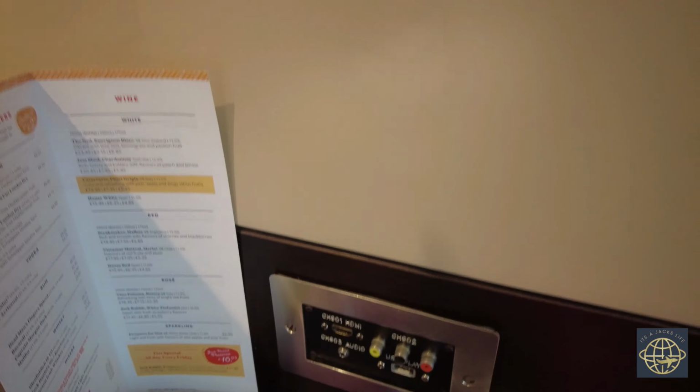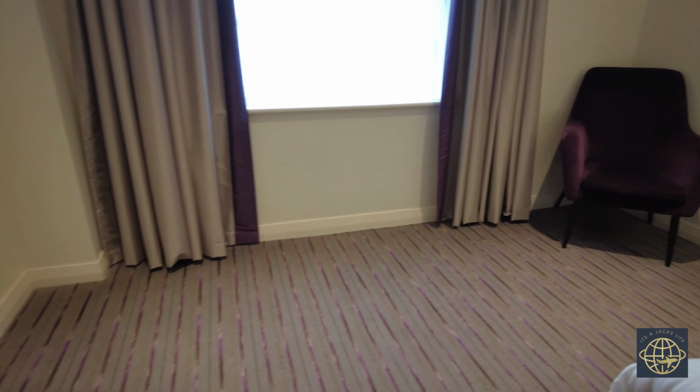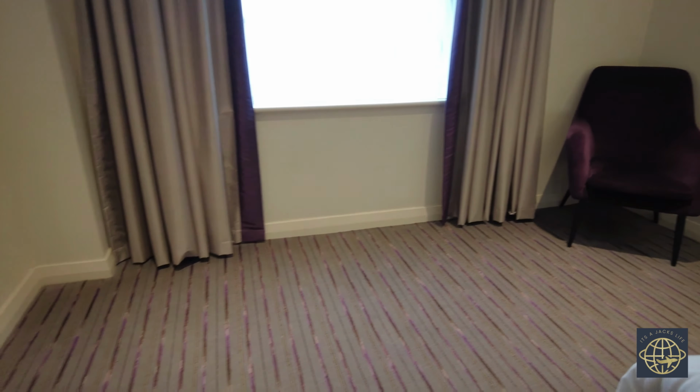Premier Inn chair, looks nice, good, no marks. Oh, does wobble though. You have a little bin hiding under your desk, and then quite a large open space here really, kind of a bit dead space.